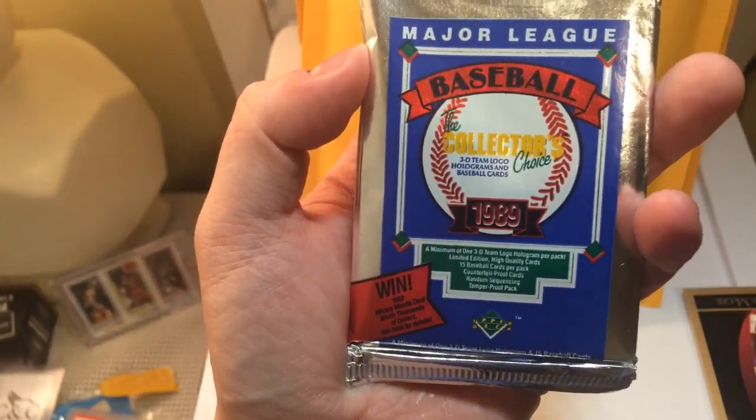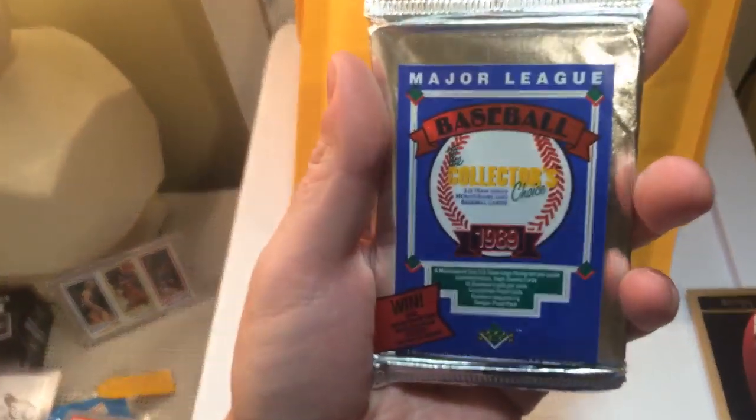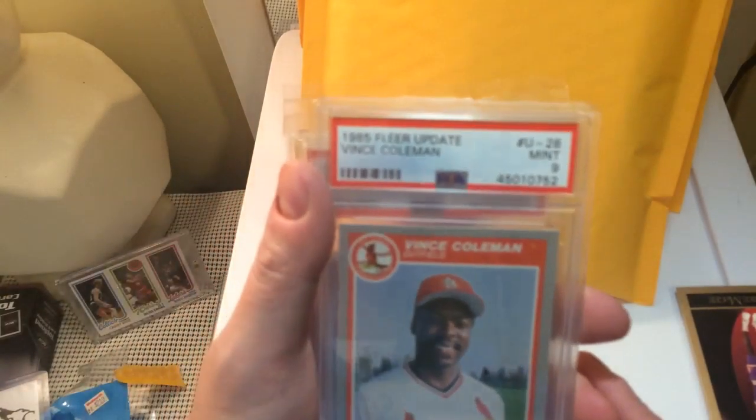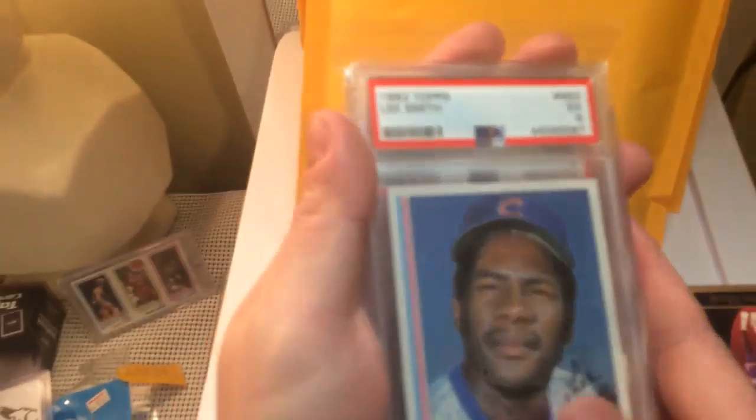1989 Upper Deck. Obviously, we're going to try and hit the Griffey. Good thing about these, they were sealed. I'm going to try and hit the Griffey, the Randy Johnson. They're not all Hall of Famers, but Vince Coleman, PSA rookie. Lee Smith, who I believe is a Hall of Famer, not positive. His rookie's in here. There's the Griffey 89 in PSA form.